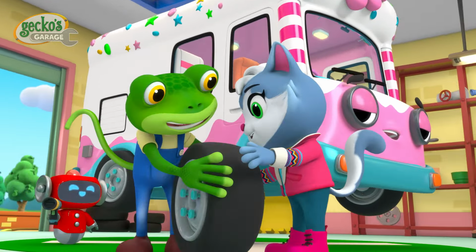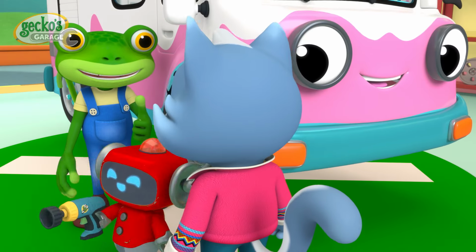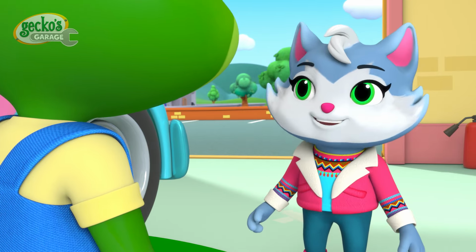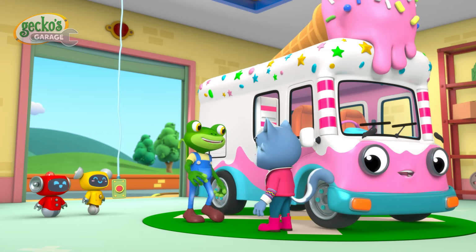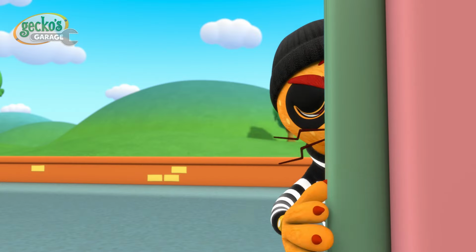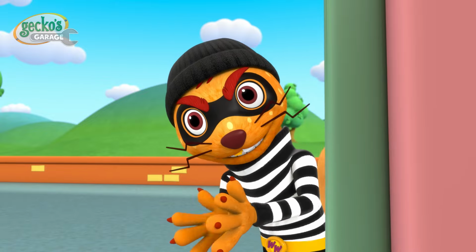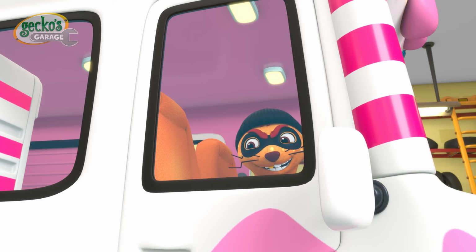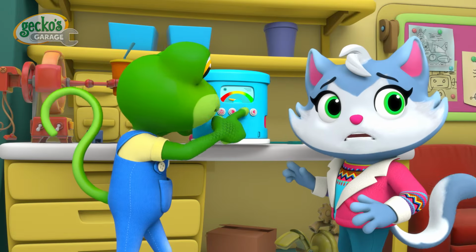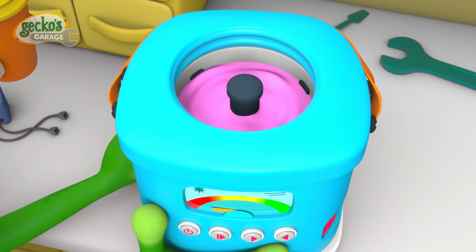Hello, everyone. We're giving our friend Vicky the ice cream truck a full service. Thanks, Cat. No problem, Gecko. I love to help. And I love ice cream too. We just have to repair Vicky's ice cream maker. Let's hurry before the ice cream in here melts. With a truck like that, I could have free ice creams all to myself. Weasel's got Vicky. Oh no, poor Vicky. And the ice cream in here will melt without her.